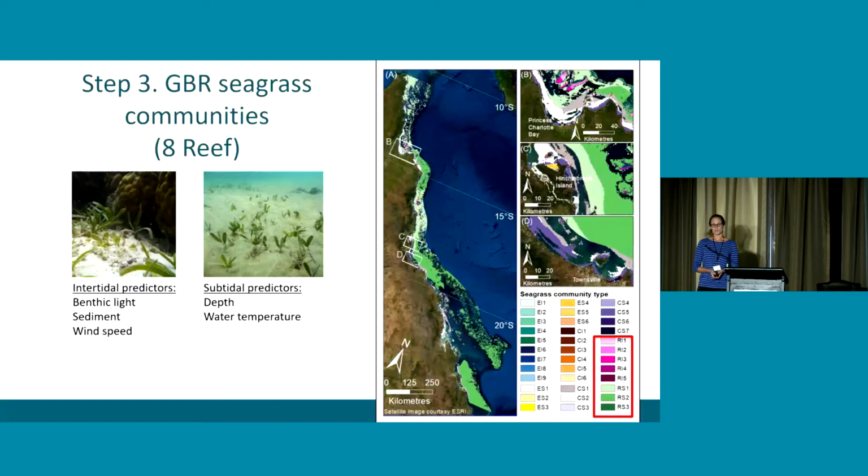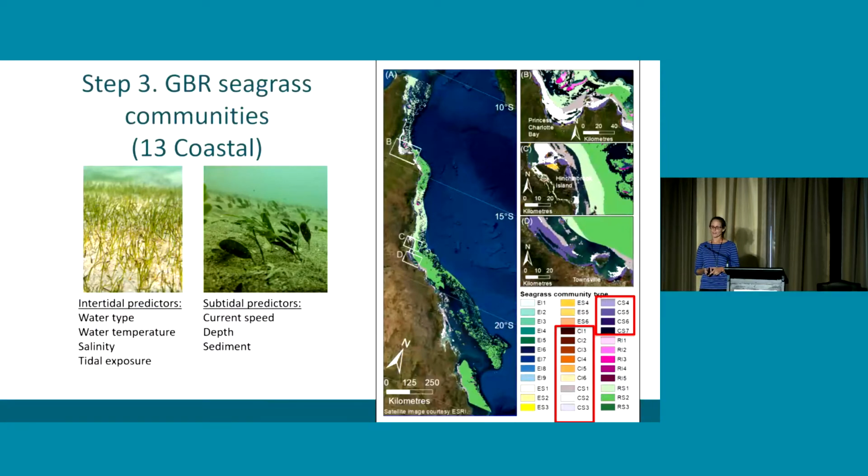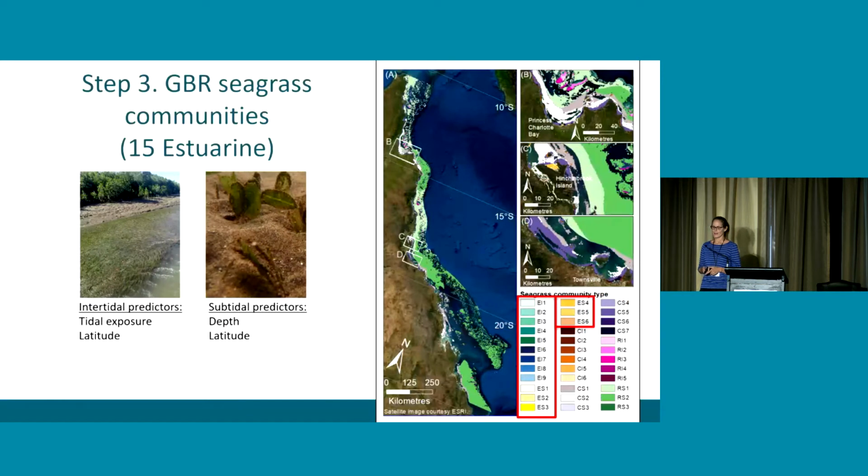So within our 36 communities, 8 of those were reef communities, and we had different things that drove the divisions between community types. So for the intertidal meadows, we had benthic light, sediment and wind speed, and in the subtidal, we had depth and water temperature. There were 13 coastal communities, and again with different environmental constraints. So water temperature and water type, salinity and tidal exposure in the intertidal, and then current speed, depth and sediment for the subtidal. And then in the estuaries, we had 15 communities, and for the intertidal, tidal exposure and latitude were important, and for the subtidal was depth and latitude.